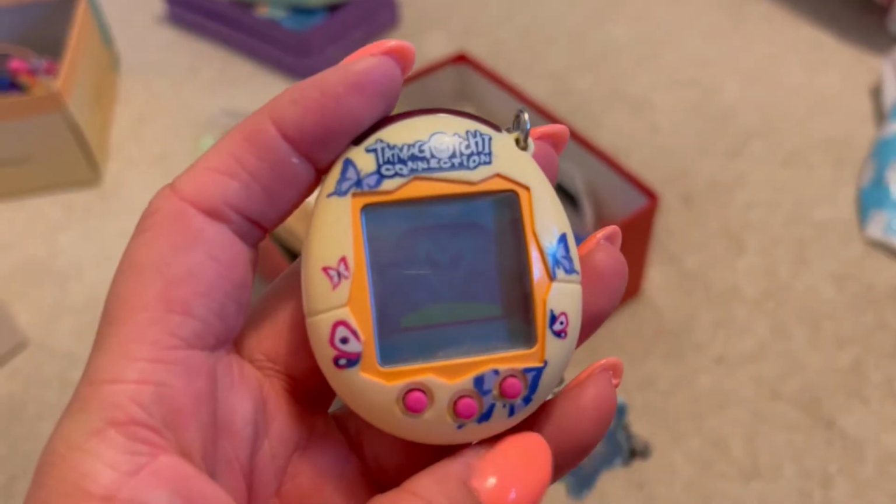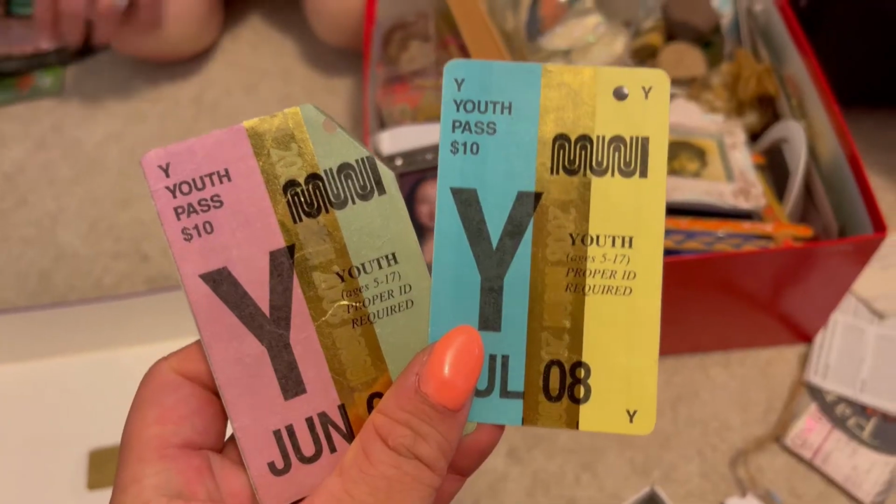I am starting to clean out my room, and it's definitely a bit strange because this was my room and it still looks the same as it did when I was basically growing up. There's a lot of different things that I have memories of, and a lot of different pieces and moments of my life that are in this room.